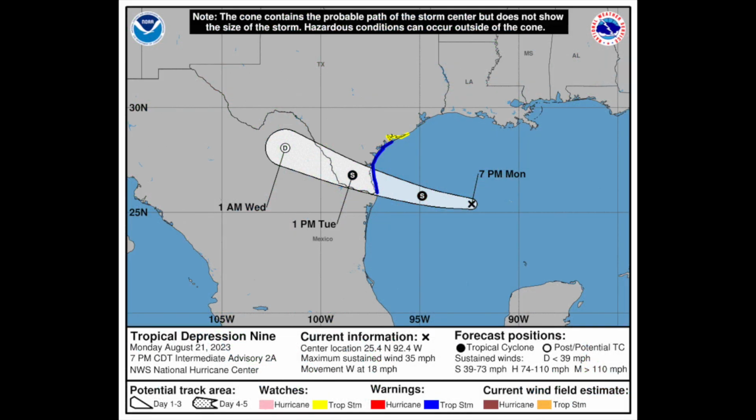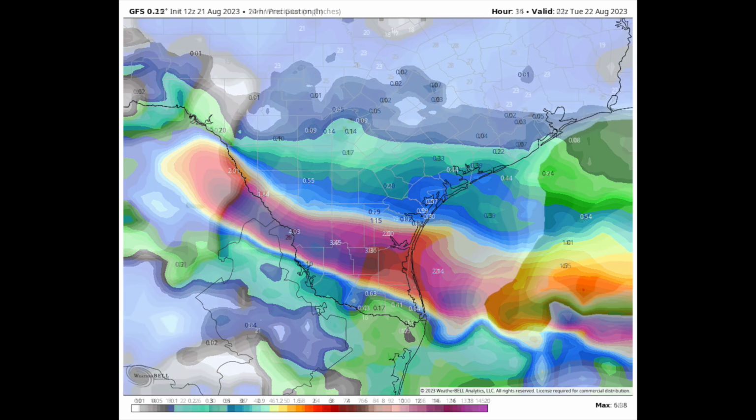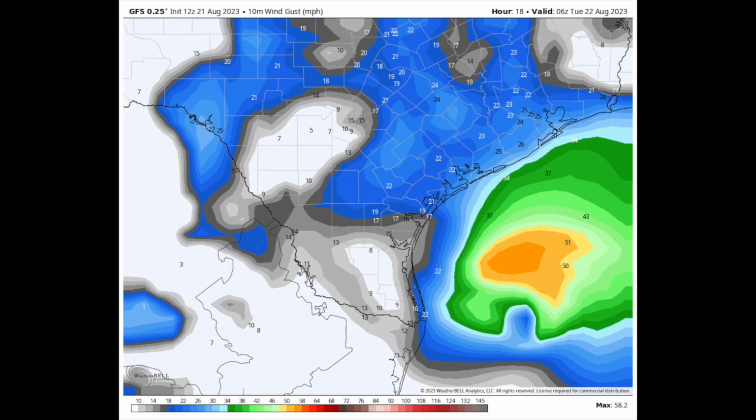That's the good news. You see the official forecast from the Hurricane Center has it making landfall near, well south of Corpus, down towards the Port Mansfield area during Tuesday morning. Rainfall amounts 3 to 5 inches generally, not excessive because the storm will be moving quickly. So this will all be beneficial rain, but just be careful out there.